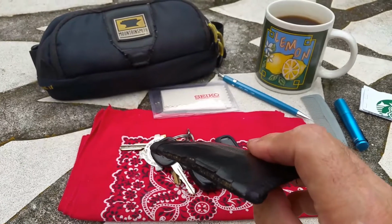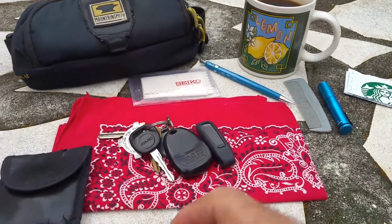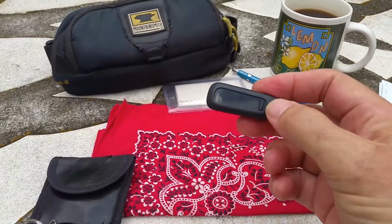I have this change purse, and it's showing its age. It's about to fall apart, but I've used it for a long time, and I'm going to continue using it for a little while longer. I have my keys, and then I have my Fitbit.